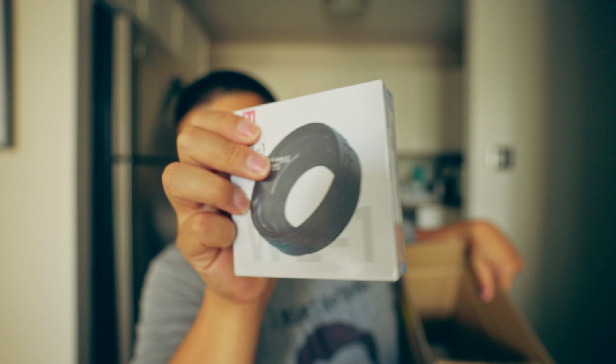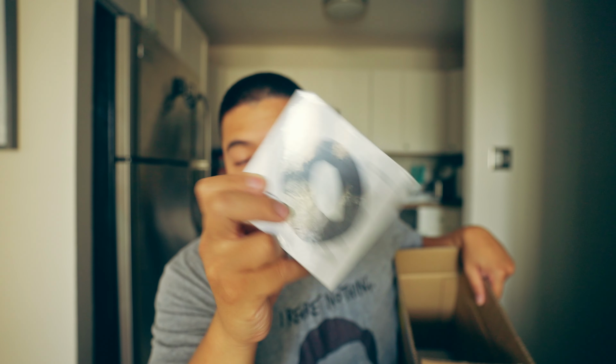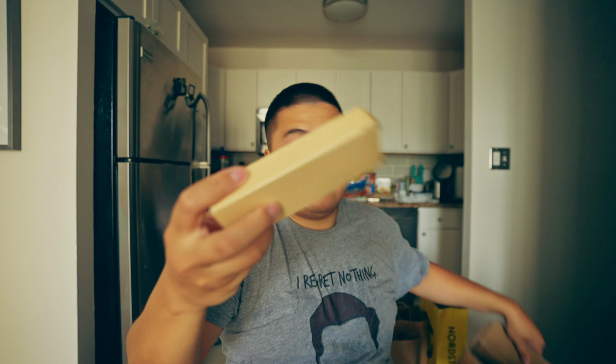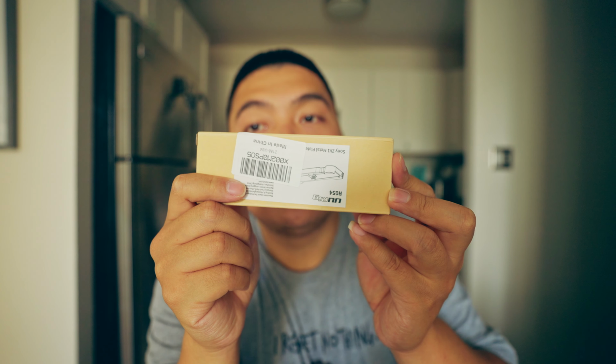This is the wide angle adapter so that I can vlog properly with it, because once you turn on the stabilization, the active stabilization, it does crop in a little, leaving you with a tight shot when you try to vlog. So this will hopefully help with that. And I just got a hand grip for the camera.